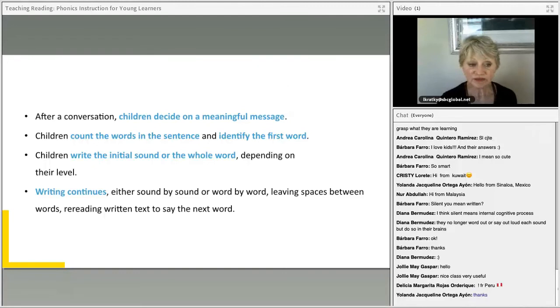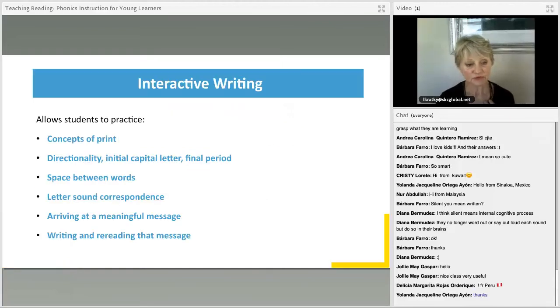After a conversation, children decide on a meaningful message. Children count the words in a sentence. Again, we're counting words in a sentence with our fingers and identify the first word. Children write the initial sound or the whole word, depending on their level. And the writing continues, either sound by sound or word by word, leaving spaces between words, rereading written text to say the next word. Okay, let's demonstrate this.